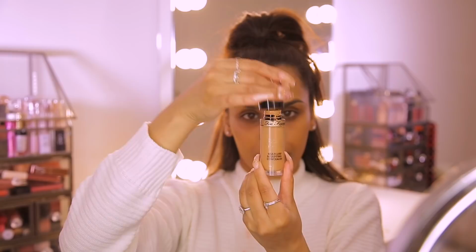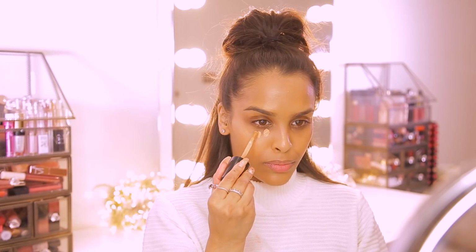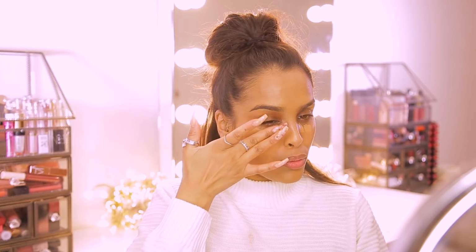But it looks okay. So next we're going to move in to concealer. I'm going to use the Too Faced Born This Way Sculpting Concealer in Warm Sand. We're only going to use a little bit because Effortless Beauty, Parisian Beauty is all about minimal makeup. They don't want to cover everything. I mean, I feel like they kind of enhance their flaws in a way.